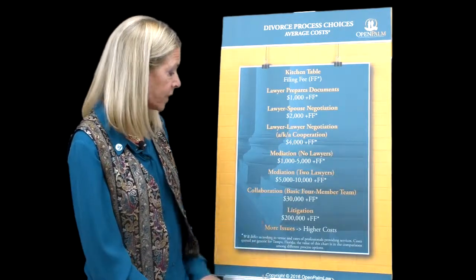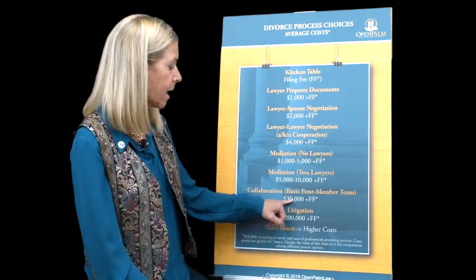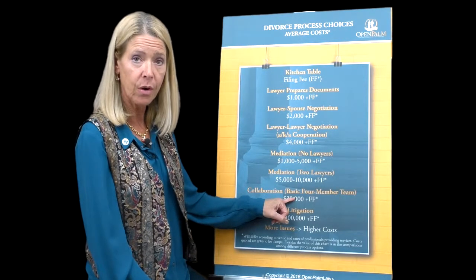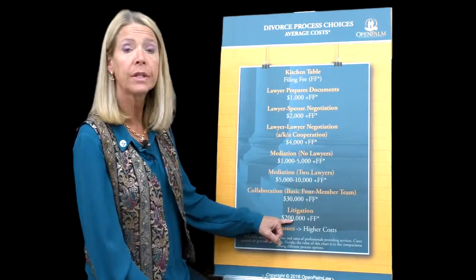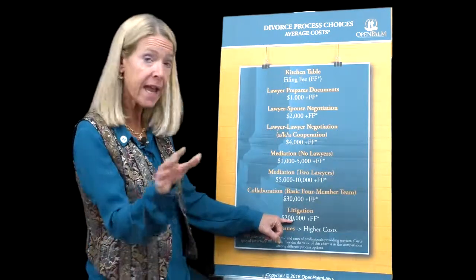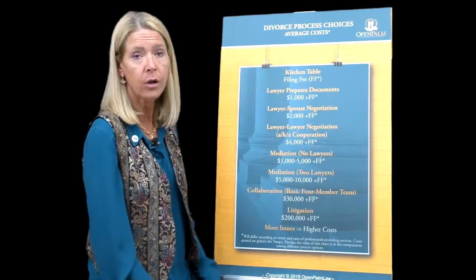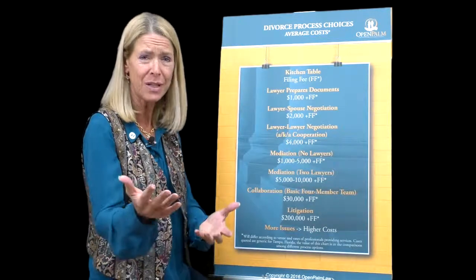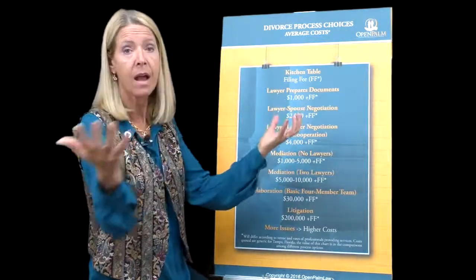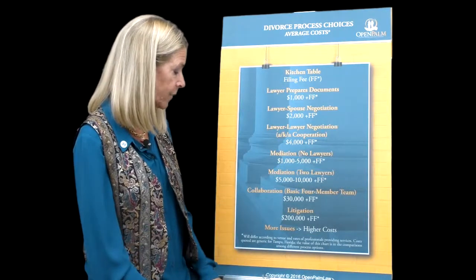In any event, our average collaborative case runs around 30 grand, 32 grand, plus the filing fee. We get things done a lot faster in collaboration than you do in court. When you go to court, you're looking at spending $200,000. $100,000 each, that's pretty much what I figure, give or take 50. I mean, the numbers could go up depending on how aggressive the other attorney is, depending on how aggressive your attorney is. One side gets angry, the other side gets angrier, it ramps up, now you're at war. So the numbers go up just depending on how angry you get.